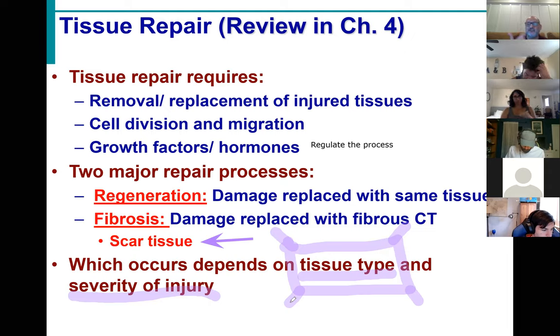All right, so again, tissue type and severity of the injury influence it. Again, I want to make a point of emphasizing this is true for all tissues. We are going to be focusing on skin to see regeneration and fibrosis, but these also occur in muscle, in nervous tissue, and in other parts of the body and other types of tissues as well. So these two repair processes are true for all tissues.